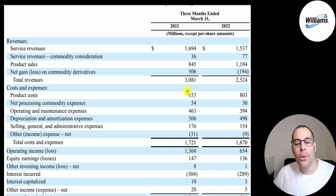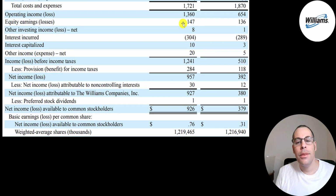They have to buy the oil. That cost them $550 million. It cost them $54 million to process the oil. Operating and maintaining the pipelines, $460 million. Depreciation and amortization, $500 million. SG&A, $176 million. So total cost and expenses, $1.7 billion, down from last year of $1.9 billion. Their operating income is up a lot from $650 million to $1.4 billion.